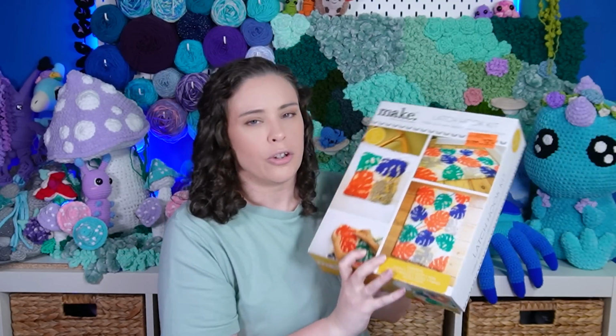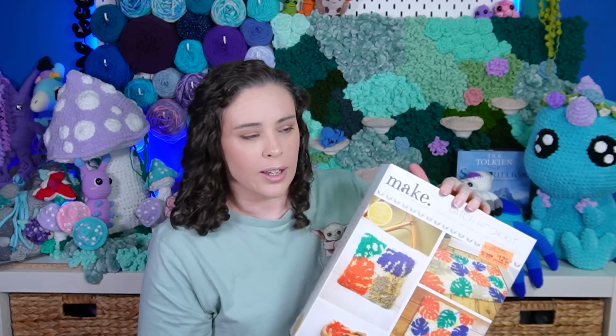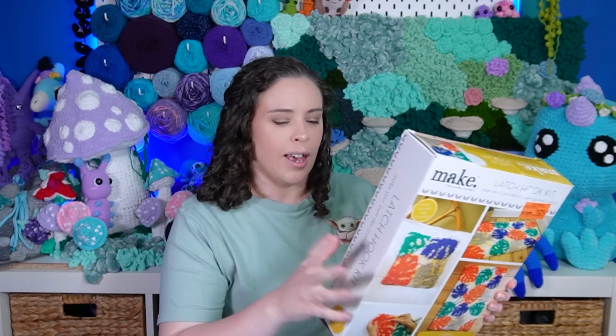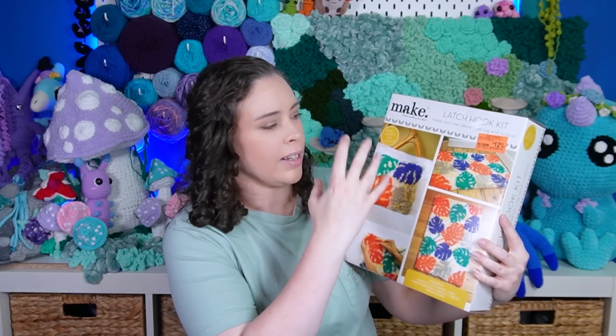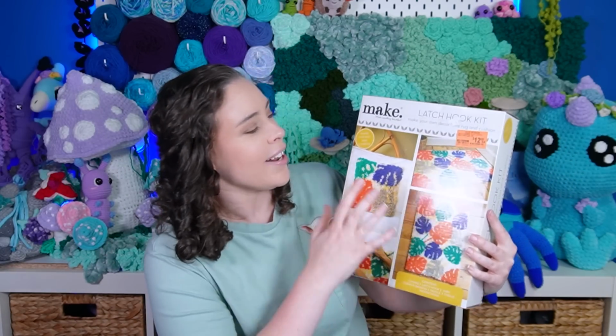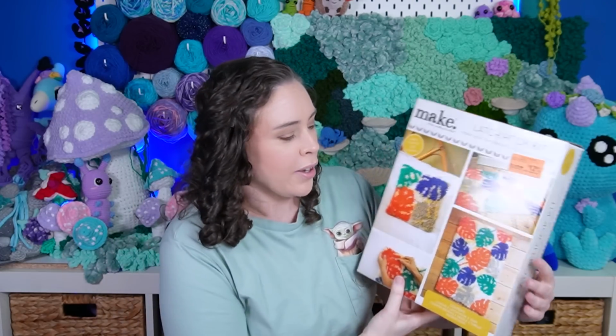What is relevant is my final kit I've got here, and that is a latch hook kit. To be a bit brutally honest here, this isn't one of those crafts that I'm all that interested in for its own sake. But what I would like to find out is how applicable the latch hook technique is. Is there multiple techniques? I don't know, I haven't started yet. But how applicable is it in, say, amigurumi?